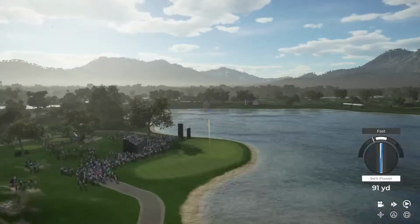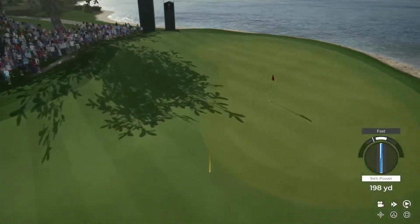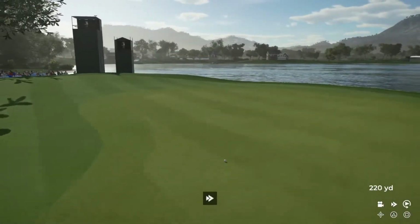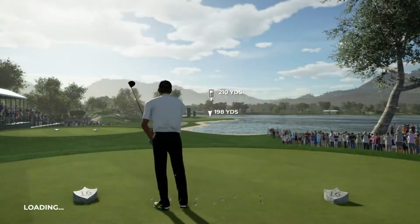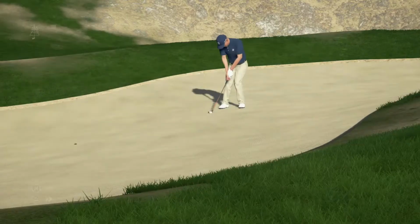Looks like they've got the 5-wood. Let's finish with a flurry. It'd be nice to make a move up the leaderboard. And he's safely on the green with that shot. Slim chance for a birdie, but in all reality, 2 putt for par would be just fine.